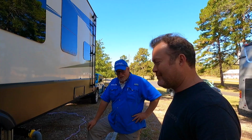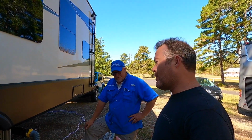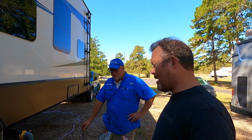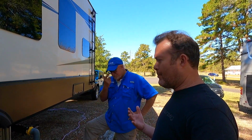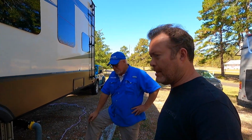Are you using any kind of tank additive at all? I can't say I catch every time, but Happy Campers has been the go-to. I have another one from Dometic that we've used once in a while, and I've got another one that's supposed to clean them that I bought, and I haven't used it yet. I forget the name of it, but I've got it on the picnic table.